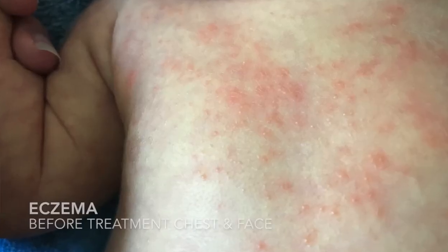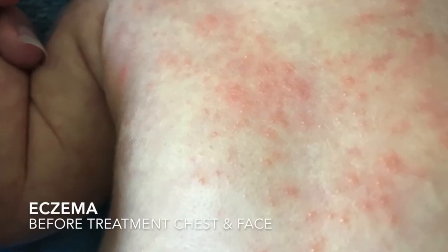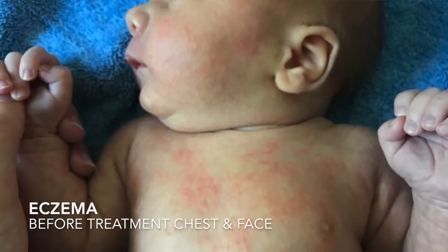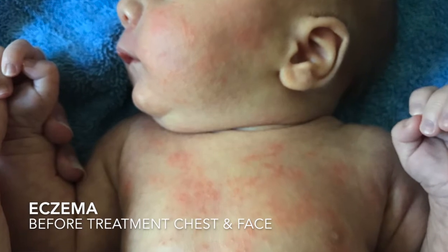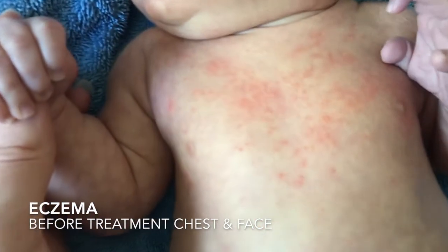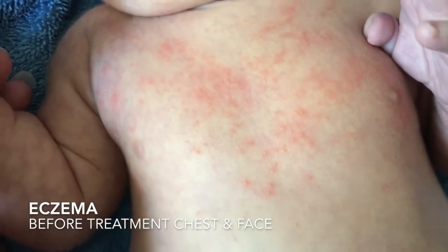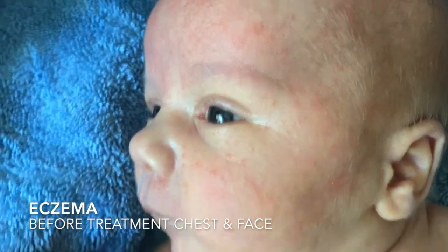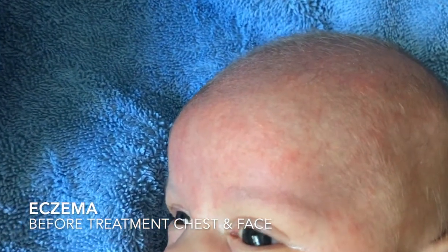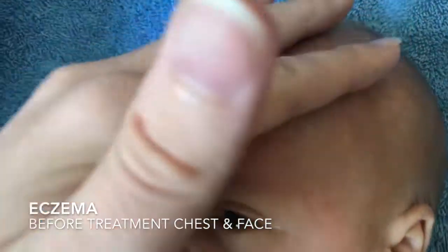So I'm going to include some footage of Chase's eczema just so you have an idea of what it looks like. Of course, if you suspect that your baby is suffering from eczema or some sort of skin condition, Chase also has some baby acne in there as well as redness and a slight case of jaundice. Have your pediatrician take a look.